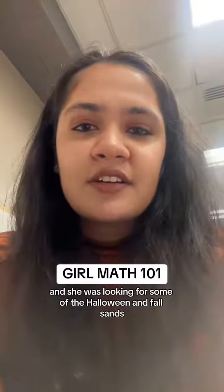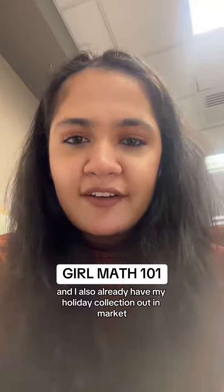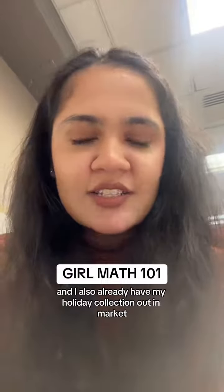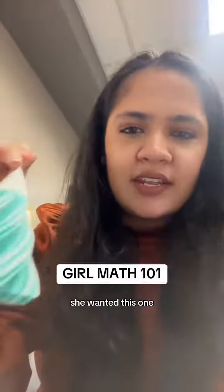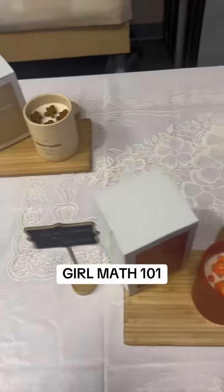And she was looking for some of the Halloween and fall scents. And I also already have my holiday collection out in market. And she comes to me and she saw this tree. She wanted this one and then she wanted this. And she was looking at these candles.